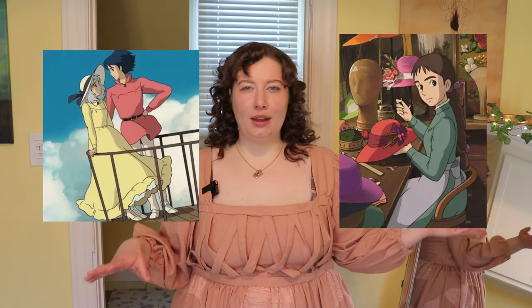I read the book and I thought it was super cute, but the movie holds probably a lot of nostalgia for me. We're gonna be making the blue dress that she wears through most of the film. She wears different versions of this dress. There's a green one at the beginning and a yellow one at the end, but I just so happen to have thrifted the perfect color for the blue dress.